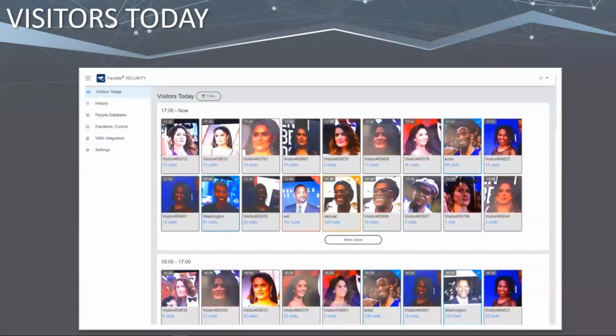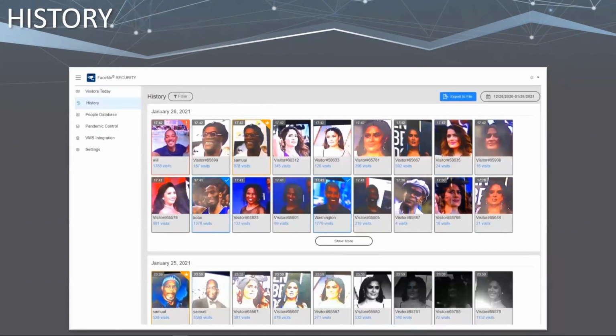Just wanted to go over some of the functions that are available on the web console for FaceMe Security. Here is showing the visitors for today. It'll show you a list and pictures of the visitors that you had today and how many times they visited. And then you can also do a search of that history. In this example, it's pulled up almost a month's worth of visitor data and displays it by the day.